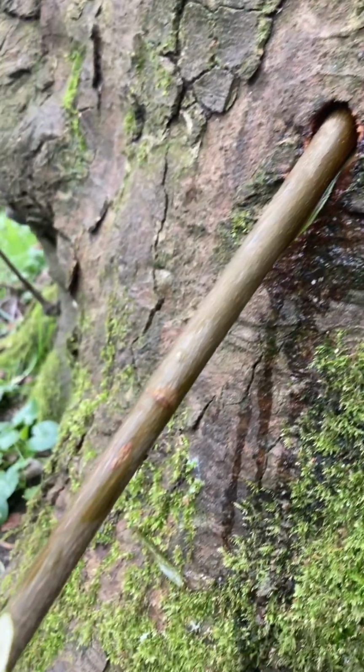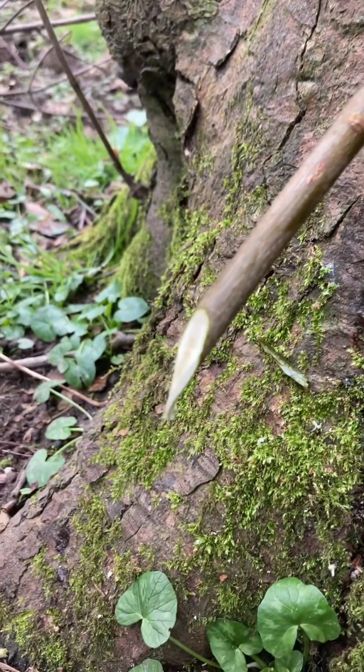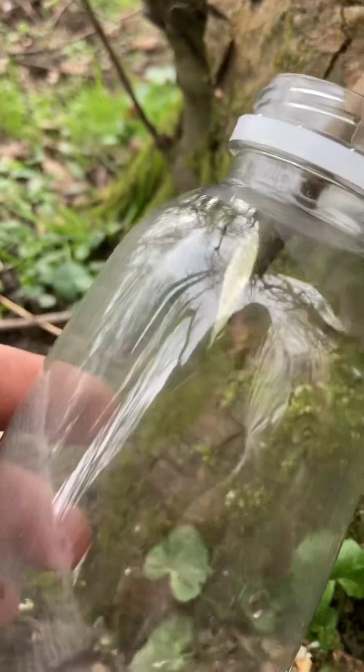Next up, we need to make a spile, or spout. This is used to direct the sap flow from the augered hole in the tree into a container or vessel at the end of the spile. This container will then house all the liquid that is collected from the tree. The spile I'm using here is a simple stick with a tapered end, which is used to direct the flow of the sap into the container.